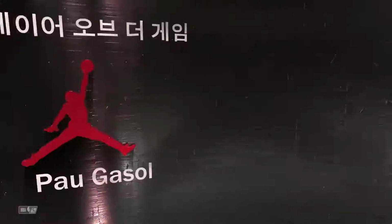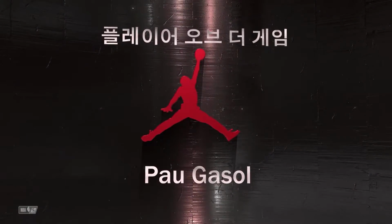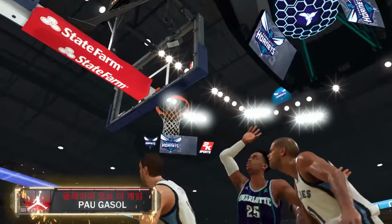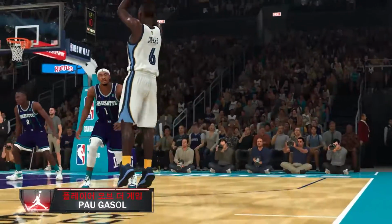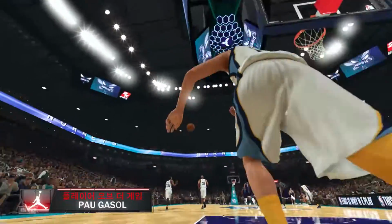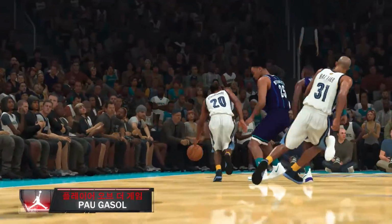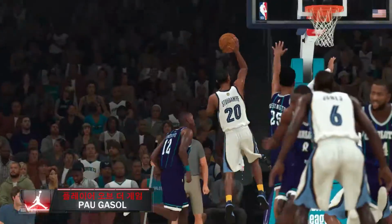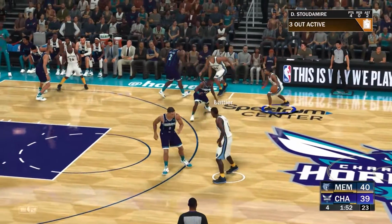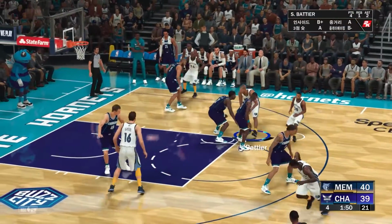Now the presentation of our Jordan Player of the Game, Pau Gasol. And he's been dialed in from the field, Kevin. Good on over 60% of his attempts. They've been working the ball around well, and he's benefited with a lot of open looks. And boy, has he made the most of them.